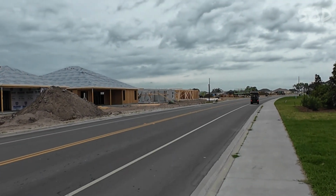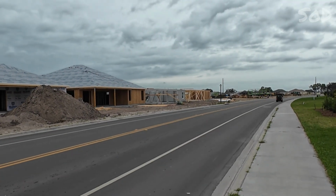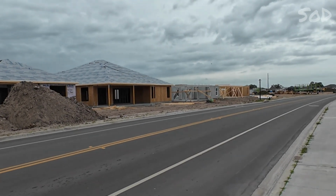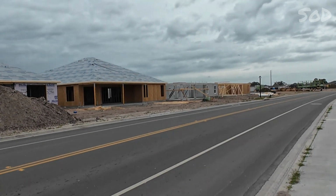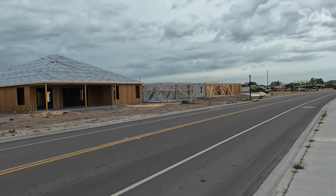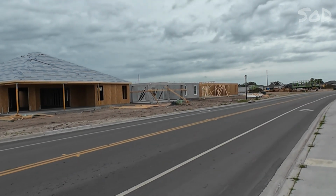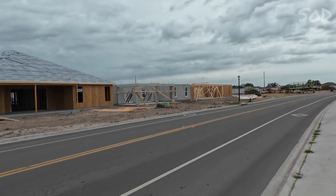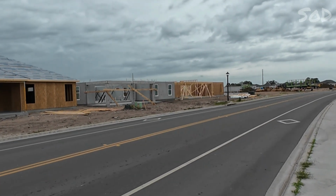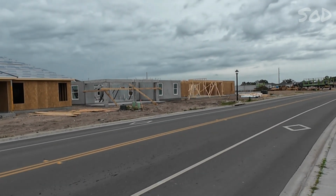The Villages does own the manufacturing plant that makes the precast walls. Villages is pretty much vertically integrated. I even think they own the plant that makes the windows. Let me know in the comments below if I'm wrong. They also own the plant that makes the roof trusses.